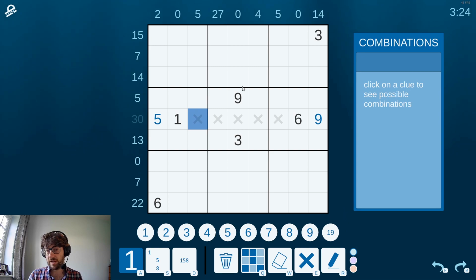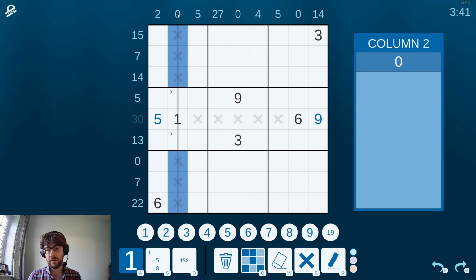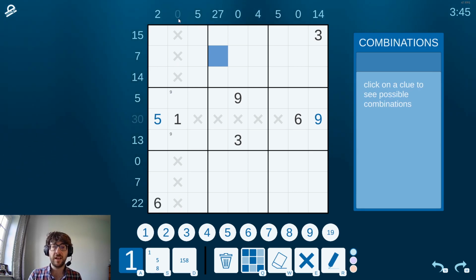So yeah, that was quite a helpful place to start. The other interesting ones are zeros. Zeros basically mean the 1 is next to the 9. So in this column, I know that the 1 is next to the 9. Therefore, none of these 6 cells can be a 1 or a 9, so I can cross them out. I like to grey out the clue so I know that I don't need to look at it again. So eventually you whittle them away.